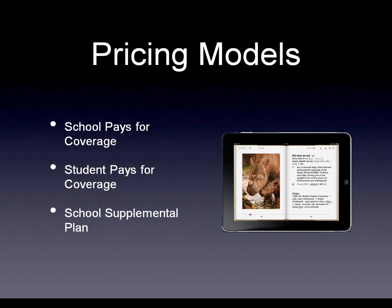So if they think $99, or if there are some credits on that $99, is too much, they can supplement the payments by paying a portion of it. So the school can pay for a certain portion, and the family or the student will be responsible for paying the other portion. But we really wanted to give flexibility to handle any pricing model.